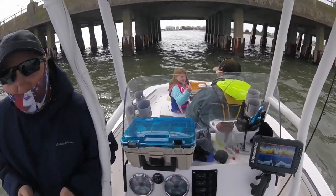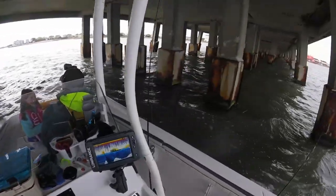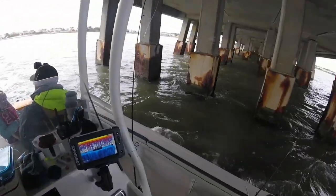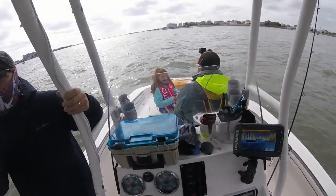Hey everybody, this is a trip we took November 4th. A lot of northeast wind, had a beautiful day before, then this cold front, windy front came through. Water quality went way down. Harry and Bree finally get a chance to fish with us along with Doug.